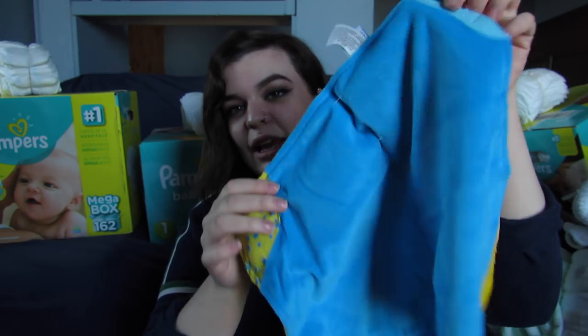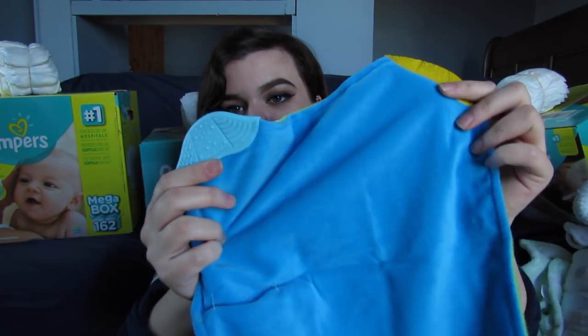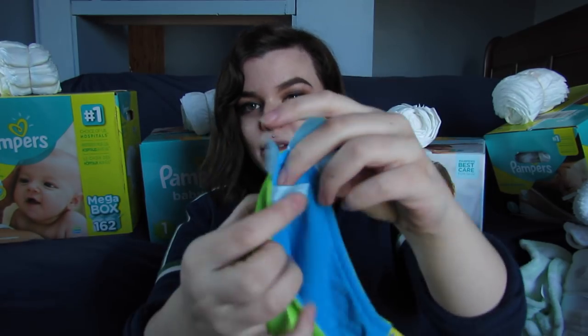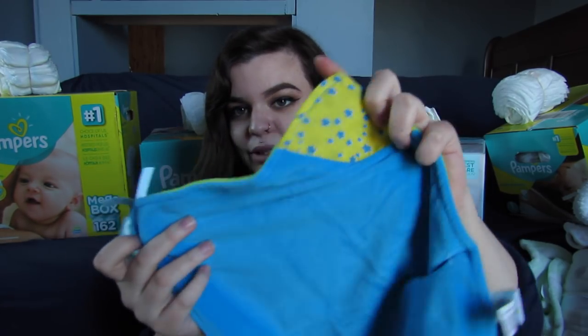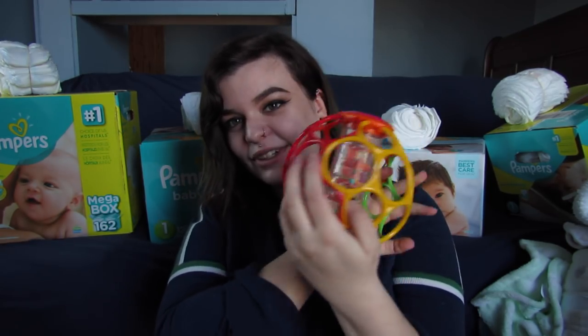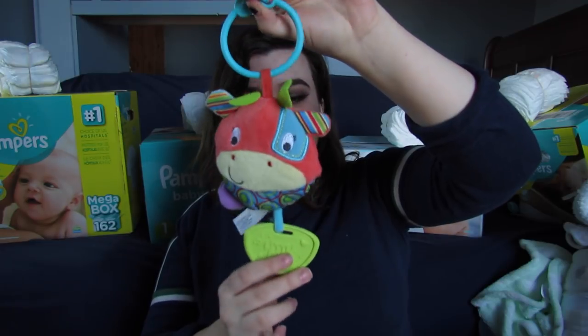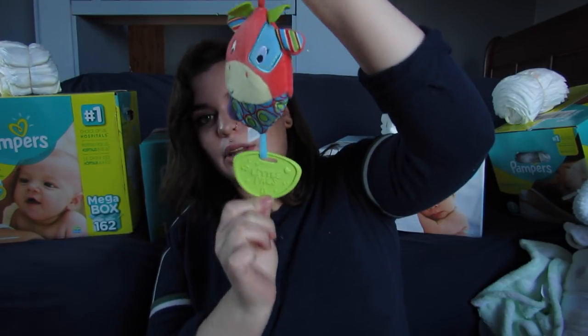This little blanket, it's like an activity blanket. It has like different things in each corner. And then there's like little stuff on this corner, and then this one makes noise. I got this giant rattle ball. That's annoying. Then there's another little toy for like the car seat that just hooks on. And it's not like another little rattle thing, and there's a thing that you can grab.